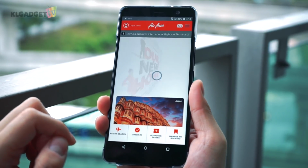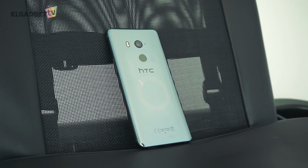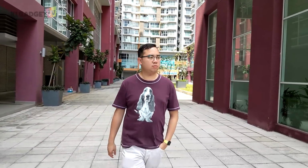Best of all, HTC also allows Edge Sense to be used on most apps and allows customizing a squeeze for actions within an app. HTC mentions that the U11 Plus's main camera is improved based on the U11's. It still takes 12MP stills at f/1.7, but what's changed here is the inclusion of EIS on top of OIS, so you can now expect more stabilized handheld shots, especially when shooting videos.